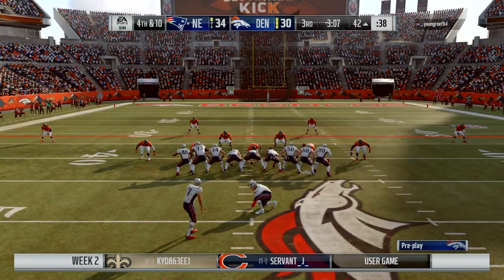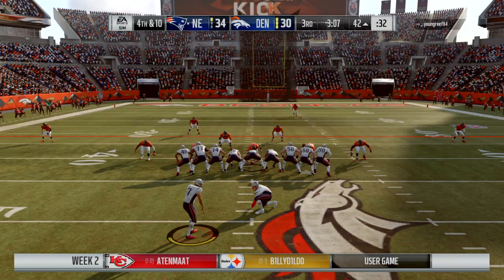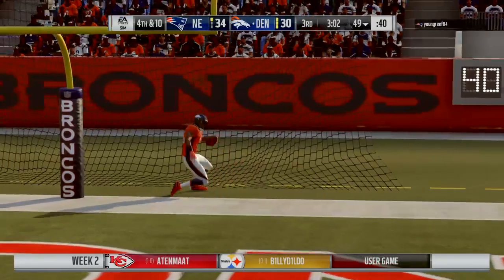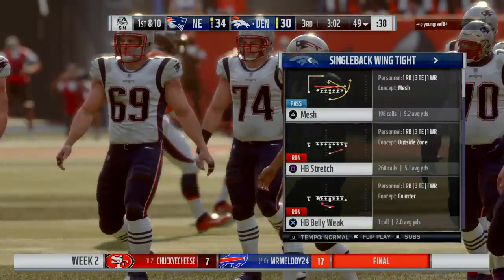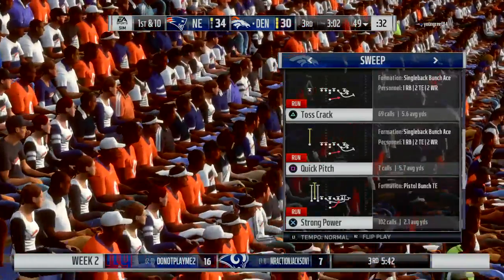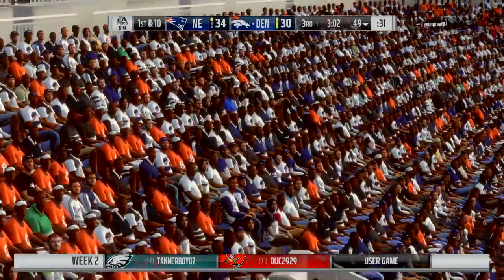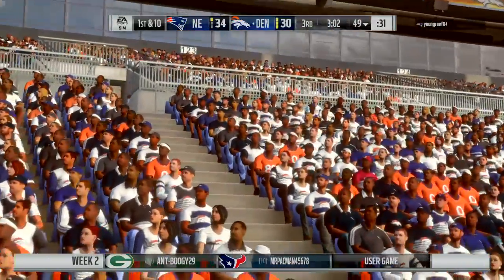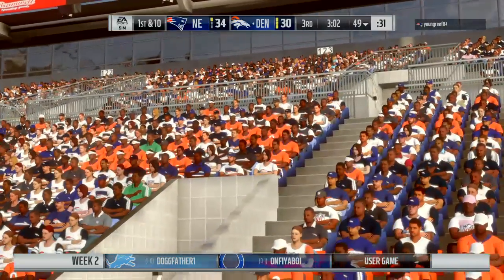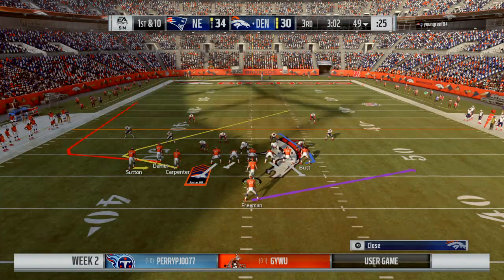So now they're going to send out the field goal unit to, as they say, fire away from long distance. This will be spotted just shy of midfield. A 59-yard attempt. So they tried the 59-yarder and missed it, and now this offense starts just 1 yard shy of midfield.